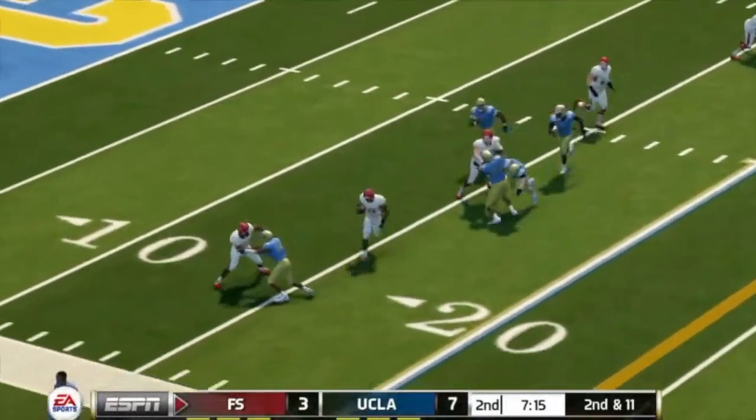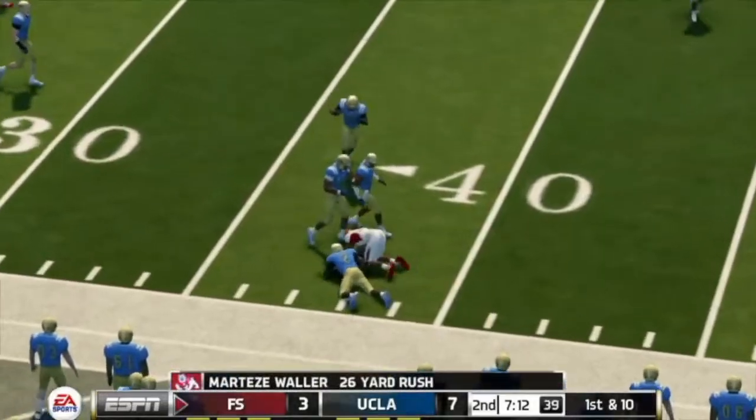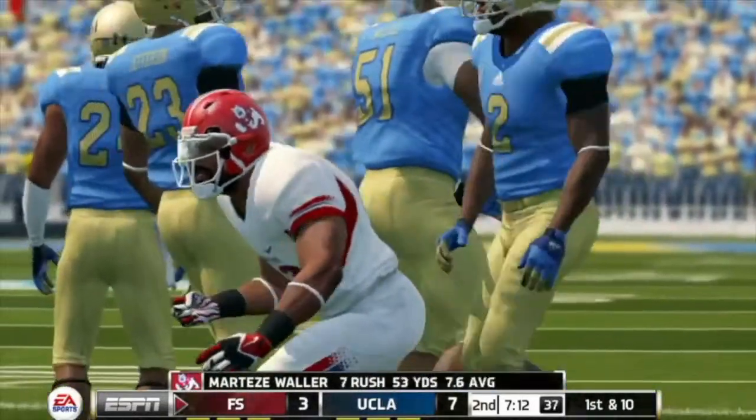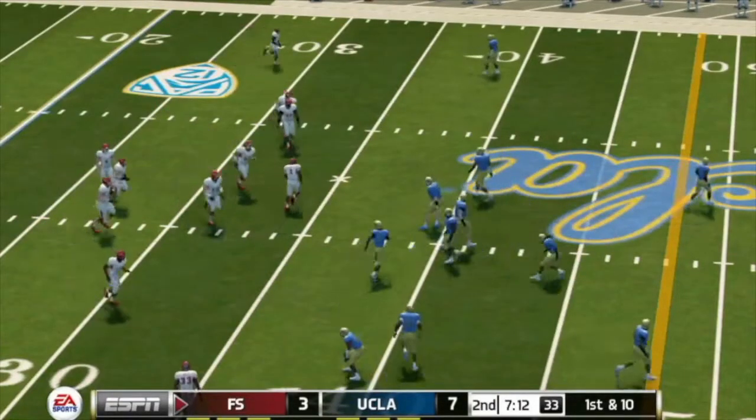Waller takes a handoff. Brought down with only one man to beat. Gain of 26 on the play. First down.